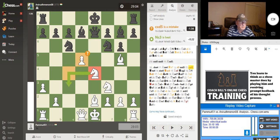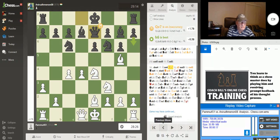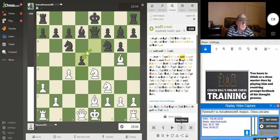And now we have an oops because this thing is unprotected. So that's a free piece. So how long did White take on d5? Well, he took 20 seconds. That's not enough time. You have 40 seconds. And since you're moving fast, you have even more time left.